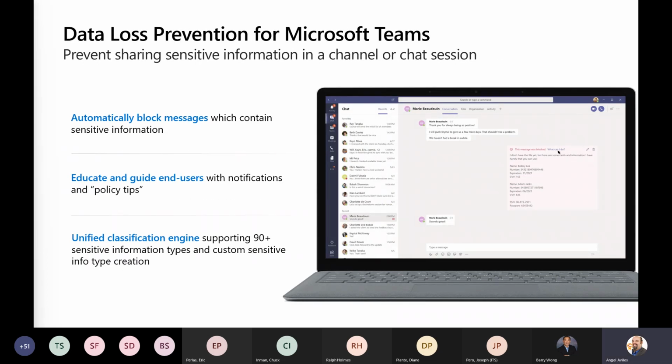Data loss prevention. Data loss prevention is a big concern for people who are using Teams. So how do I prevent data from being improperly shared within the platform? Just like you have in other platforms with data loss prevention, that does come now into Teams. You have the ability, again, to provide different sensitivity tags, and within the sensitivity tags, automatically block messages. So if someone is chatting something, someone's sending something that is identified as sensitive information, it'll automatically block and then educate the end user by providing a policy tip.